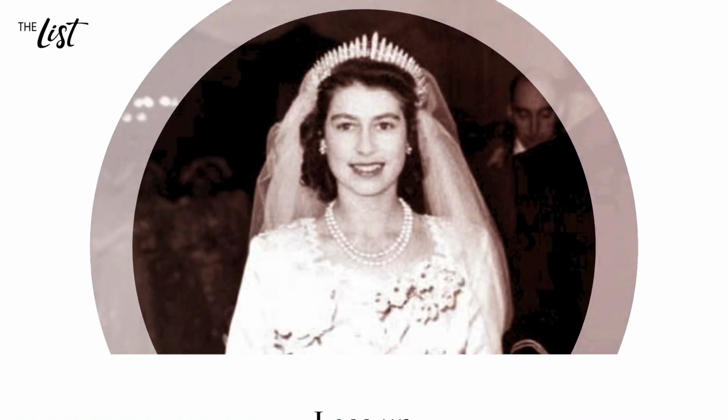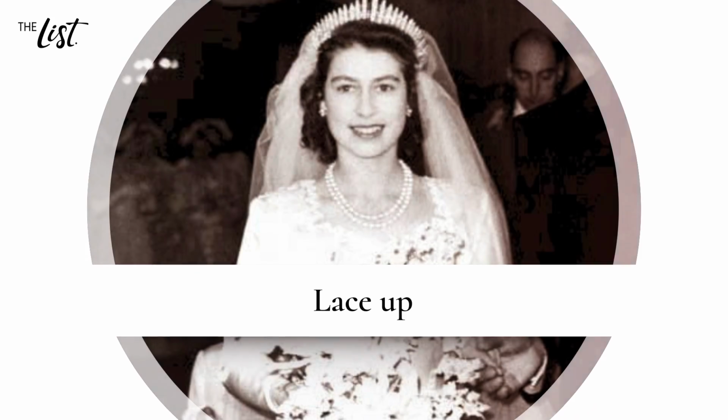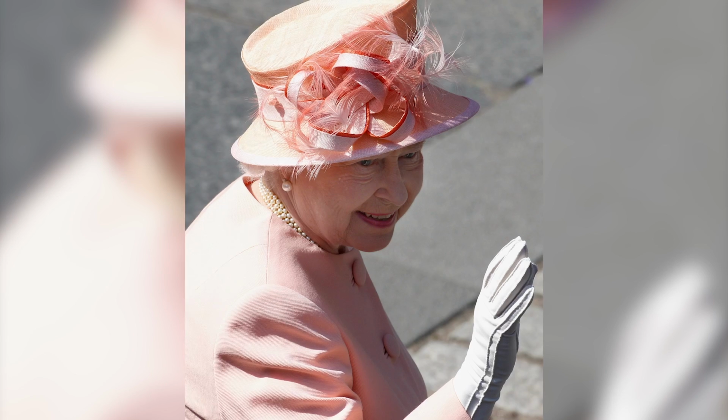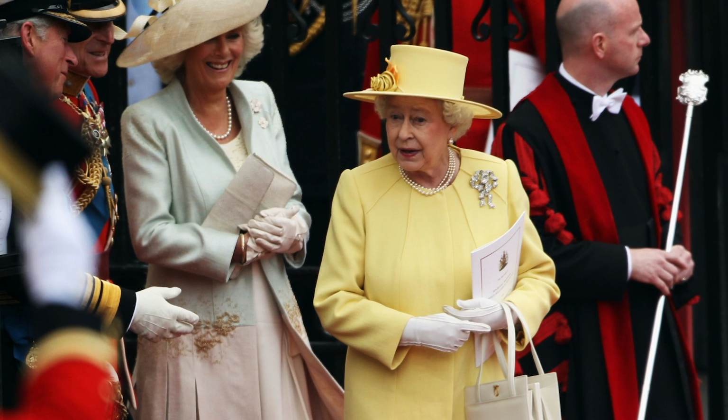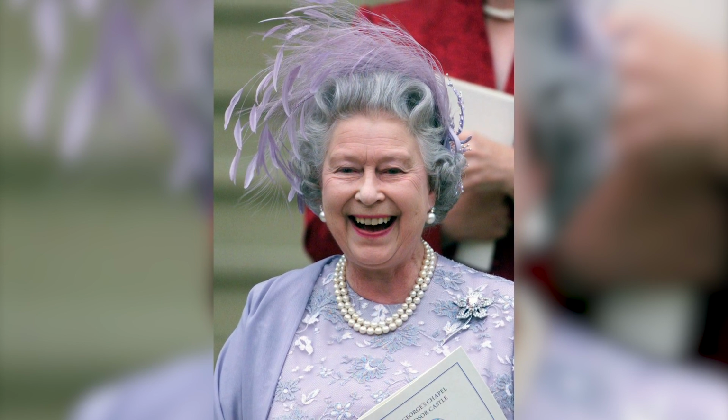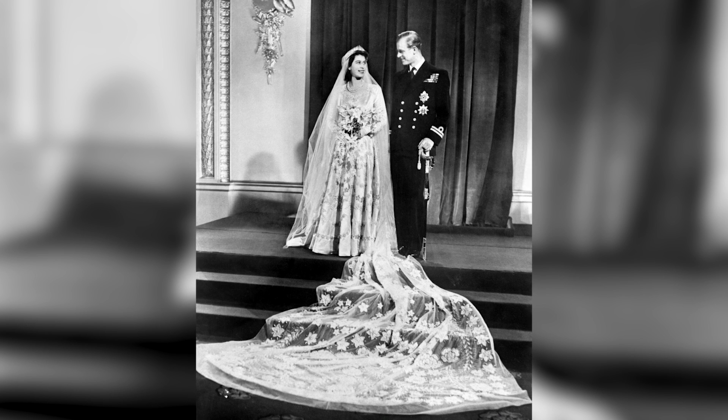While some royal wedding viewers thought Markle's bridal gown was a bit understated, others were impressed by the new Duchess's decision to keep it simple, and only time will tell how the look holds up for future generations of royal watchers. Lace up. These days, Queen Elizabeth is known for her brightly colored outfits. Whether she's donning pink or a lime green suit, she certainly doesn't shy away from making bold fashion statements.